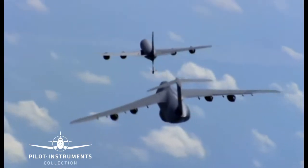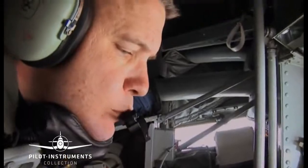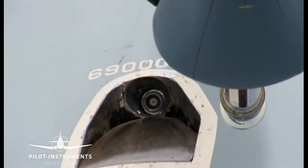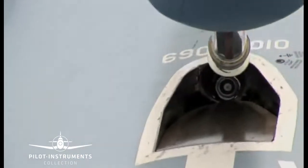When the planes are 2 car lengths apart, the operator extends the boom. Even veterans have a hard time hitting the fuel intake valve, located just above the C-5's cockpit.